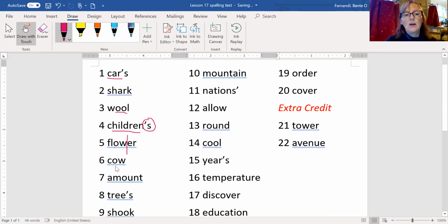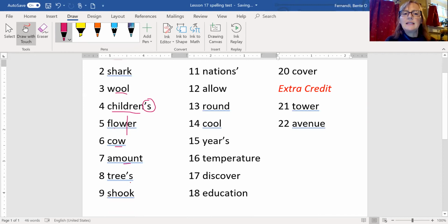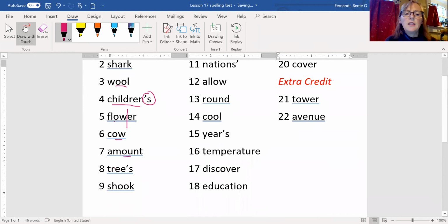The next one is cow. That's easy because that's the O-W at the end of the word. The next one is amount, an amount of pepper. That is in the middle of the word, so we have the N-T at the end there. Trees, the tree's branches. There was only one tree and it had branches. So we know we've got a singular tree and apostrophe S to show possession of the branches.